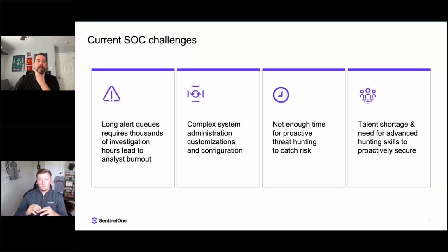So comparing SOC experiences, what are the challenges there? For the sake of time, we're going to have to get through this. Long alert queues require thousands of investigation hours. It really leads to analyst burnout. I see a lot of that, right? The analysts get tired, or they get focused on one ticket, and maybe they have multiple systems getting breached or attacked. That's pretty common, and you want to minimize that. So once again, it's staff augmentation. It's a cheap option, typically much cheaper than hiring a senior level analyst onto your team.